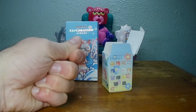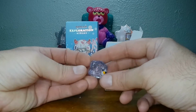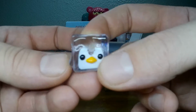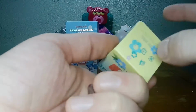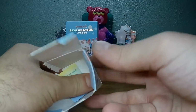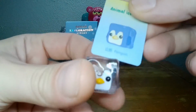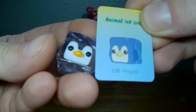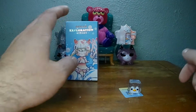Did you see it? It jumped right into my hand. It's the penguin. Nice. Look at his little arms over here. At least I think that's a penguin. Penguin. Penguin. Adorable.